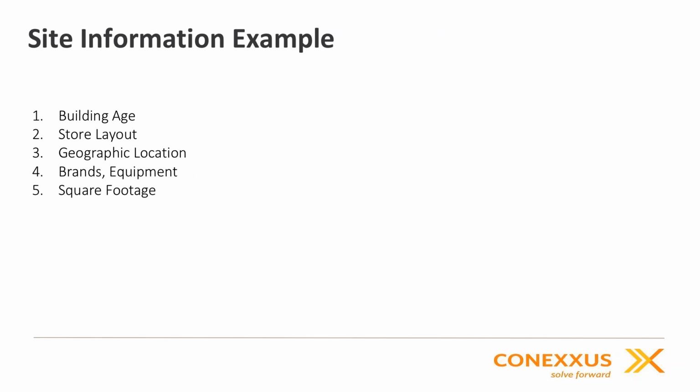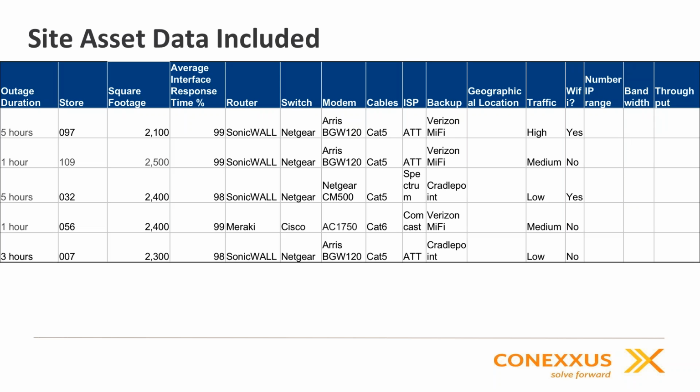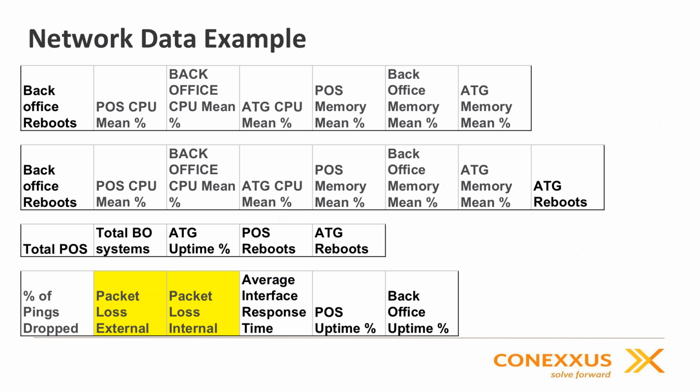Just a little bit more detail as to the other data types. You have information about the building, and then you have outage data. Apologies for not filling out all these fields. The Excel to PowerPoint transfer was rough. But the ticket number, the start date, the end date, the store number, total duration, that's your typical outage data. Then your site asset data brings in information about the actual devices at the store and what their versions are. Network data goes far beyond, oh, we were on backup, or oh, it was out.